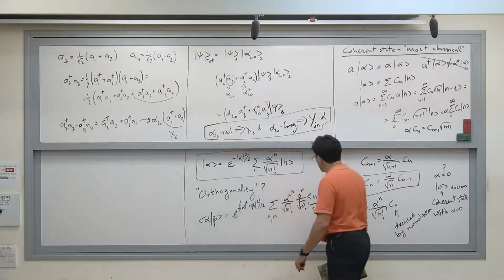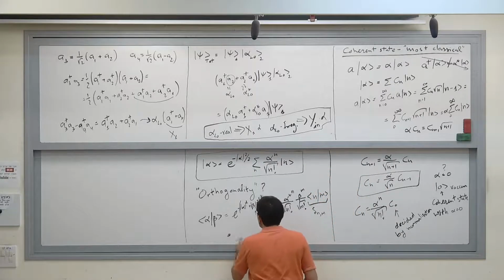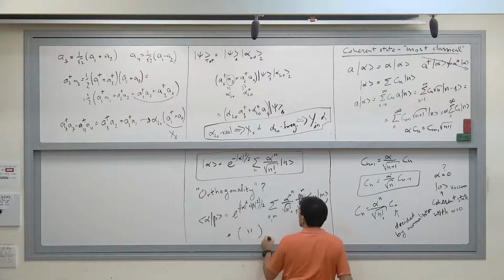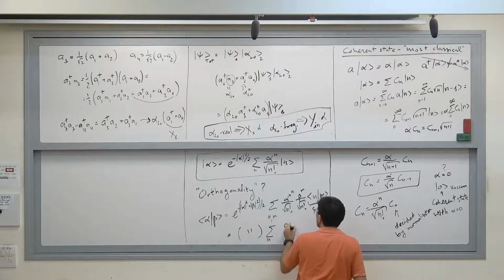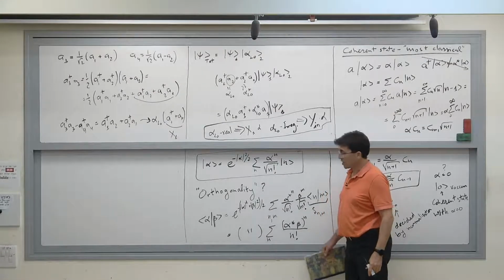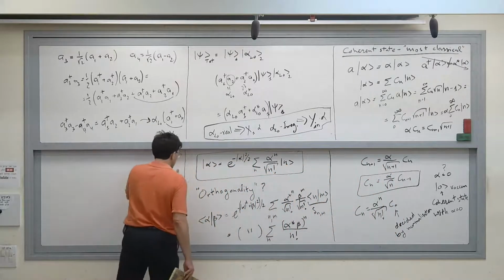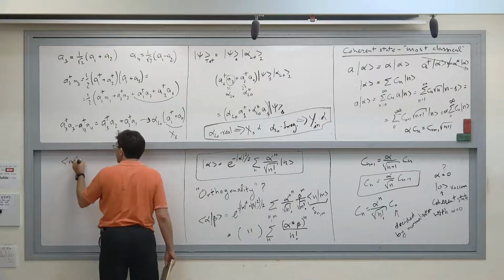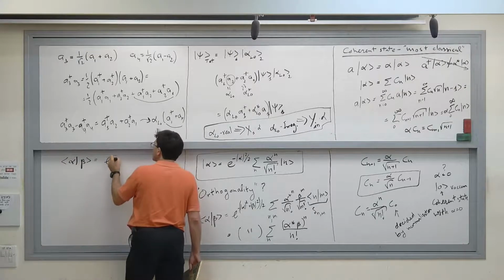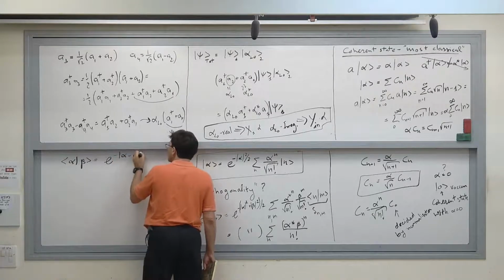And what we will have now is this prefactor that I don't want to copy times the sum over n of alpha star times beta to the power of n divided by n factorial. What is this sum? This is e to the power alpha star beta. So what we will have in the end is that this overlap of alpha and beta equals e to the minus absolute value of alpha minus beta squared divided by 2.